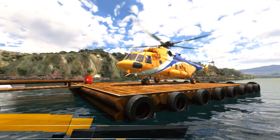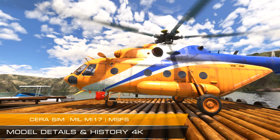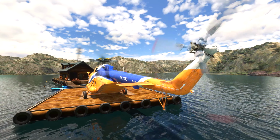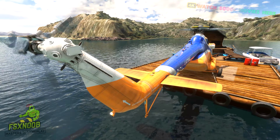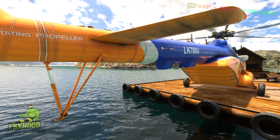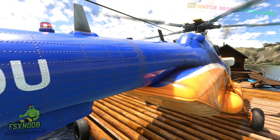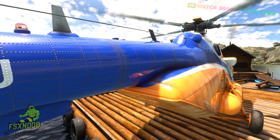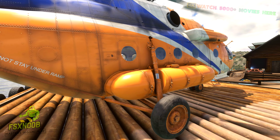The Mil Mi-17 helicopter, also known as the Mi-8M series in Russian service, is a Soviet-designed Russian military helicopter family, introduced in 1975 and still in production. Developed from the basic Mi-8 airframe, the Mi-17 was fitted with the larger Klimov TV-3 engines, rotors and transmission developed for the Mi-14, along with fuselage improvements for heavier loads.